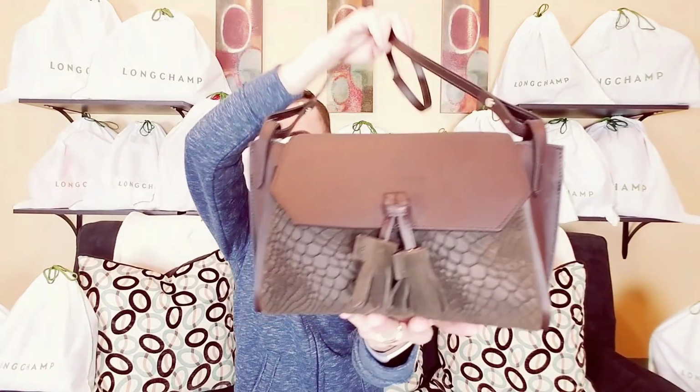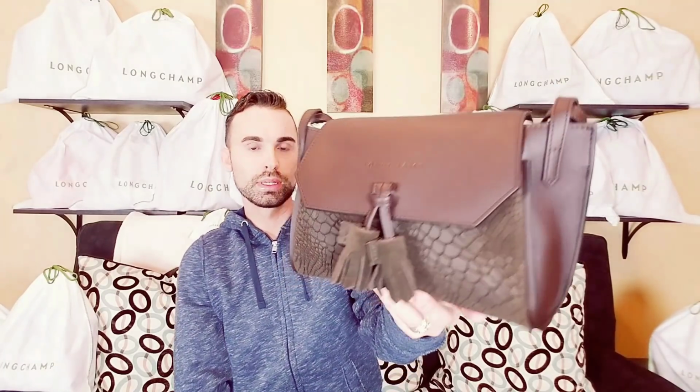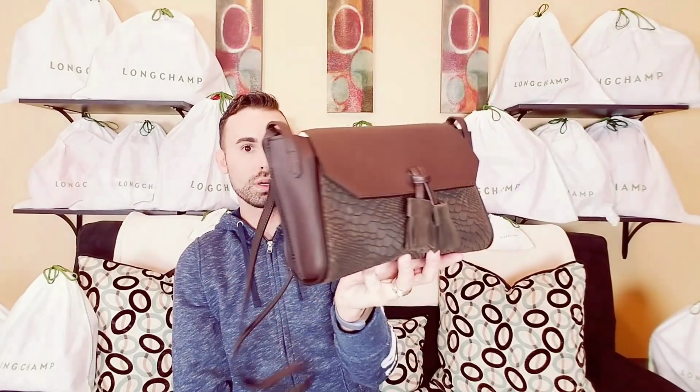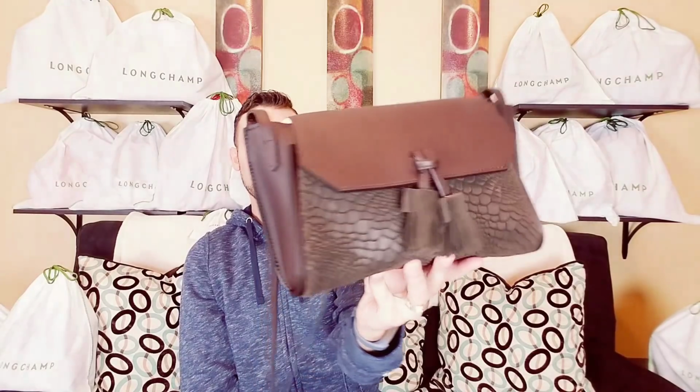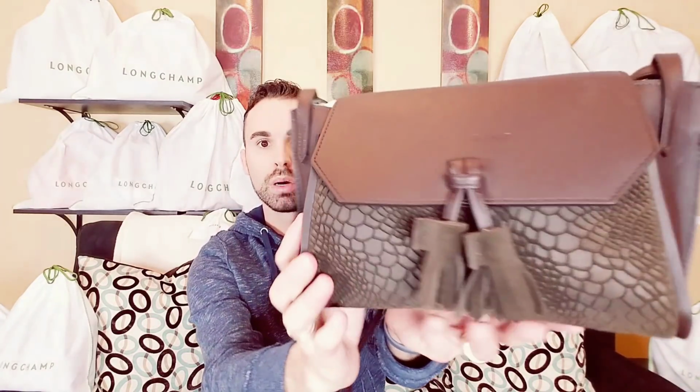look how pretty that is. Oh, the color looks really cool on camera. Doesn't that look so cool on camera, the color? It's like a brown. I think they call it mocha, maybe? I think it's mocha. And this is the Penelope, the small Penelope crossbody in the python-like pattern there in mocha.